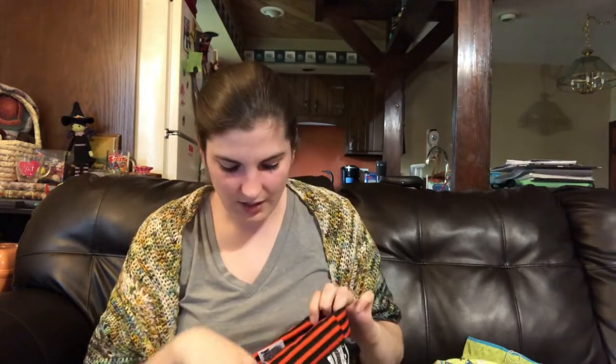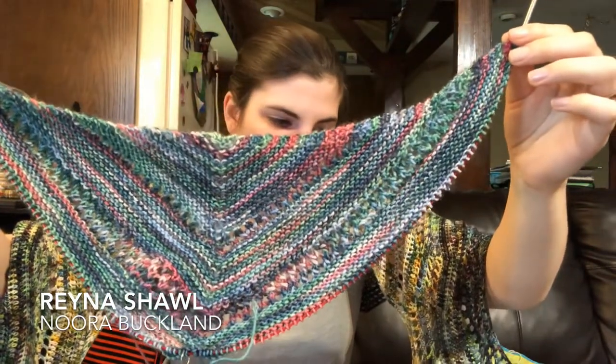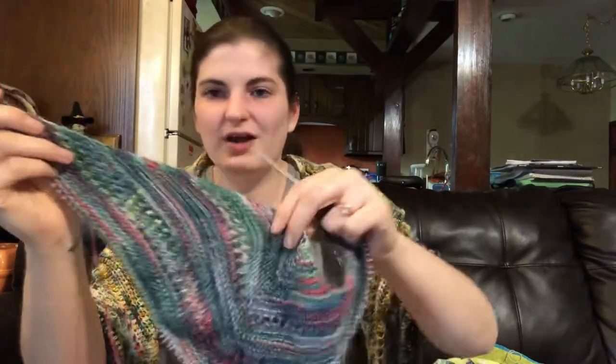This is beautiful. So I'm using that yarn and my 3.5 millimeter needles to make, hold on, it's very twisted. Didn't realize how twisted it would get. Sorry. Let's see if I could spread it out a little bit. This is my Reyna Shawl by, I didn't look up who this was by. I'll put who it was designed by. But this is a free pattern on Ravelry, and like 10,000 people have made it. There's 10,000 projects, so I figured it was a good one to try out.